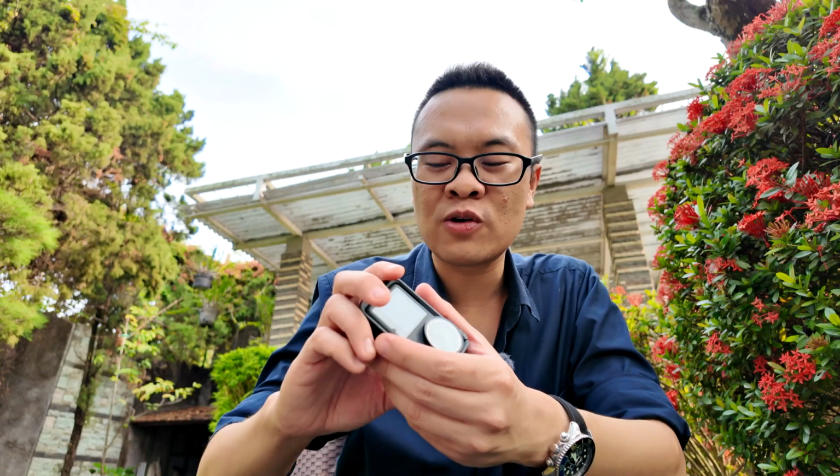Anyway, most action cameras are rugged and weatherproof and even submersible, making it possible for you to use this in some very specific angles that you cannot cover with your regular mirrorless camera or your phone.